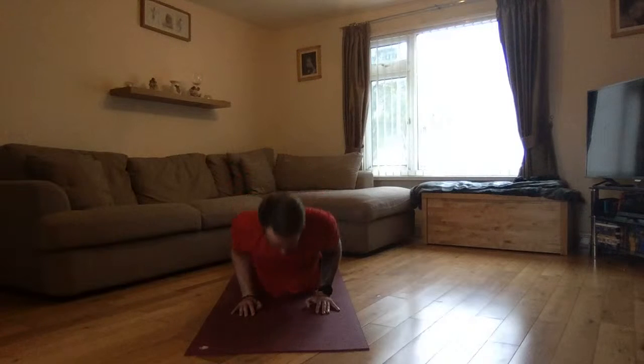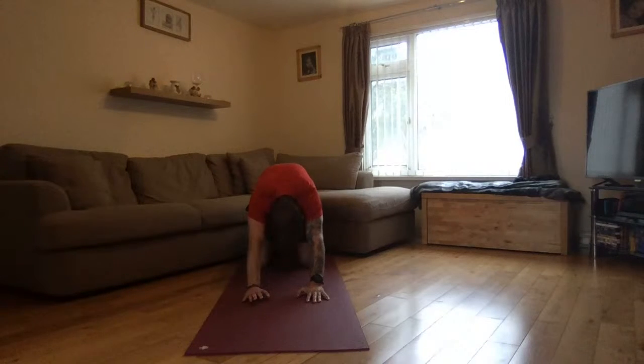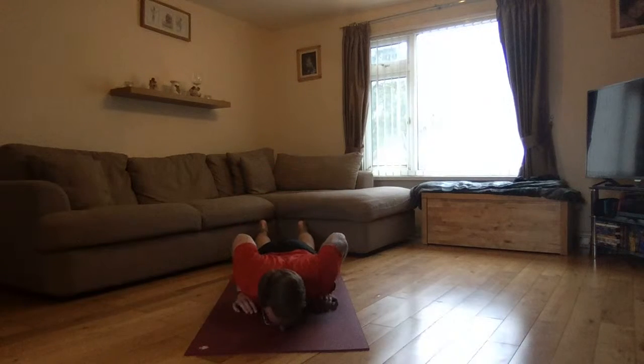Good. Gently coming down again. Same again. Big stretch out. So big deep breaths away, coming up. Nice and tall. Deep as you can. Breathe it out.